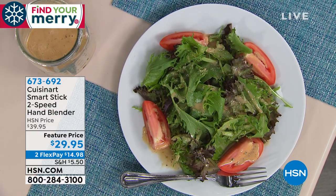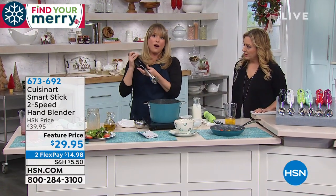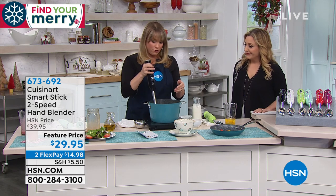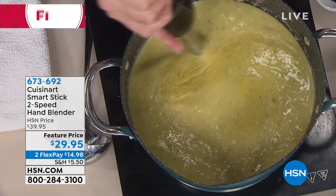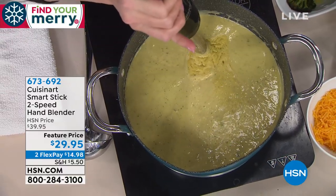And this is what you were talking about, right? This is about the only appliance that I know of in the kitchen that you can do this with. So what you don't want to have to do with hot soup on the stovetop is take it to a blender, because you ever had that happen? Oh, it's a mess. Explosion. All over the place. Yep.